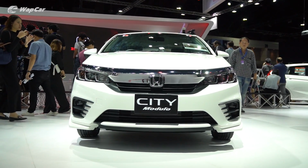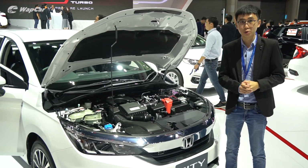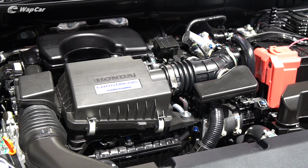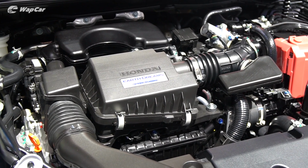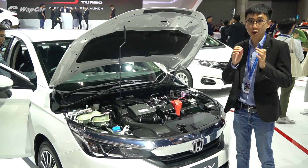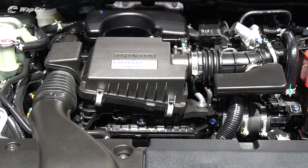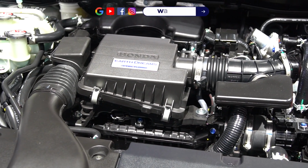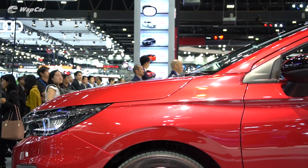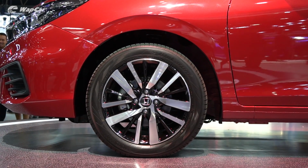The highlight of this City is this new 1-litre 3-cylinder VTEC turbo engine that pumps out 122 PS at 173 Nm of torque. The engine is paired to a CVT automatic. Now this engine will be available for the Thailand market because it allows the City to be compliant with their Thai Eco Car Phase 2 program. We've detailed why this engine will not be coming to Malaysia, so be sure to head on to Wapcar.my to read all about it.